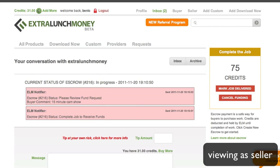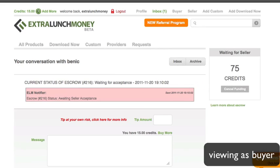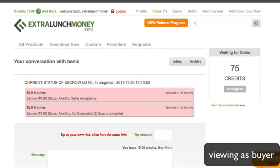After the seller has accepted the escrow, it will send a notification to the buyer that you have accepted it, and they'll know, okay, you're gonna go be working on this project. As you can see here, when they refresh it as the buyer, they'll see, okay, it's actually in progress.